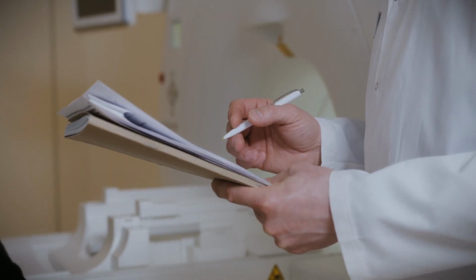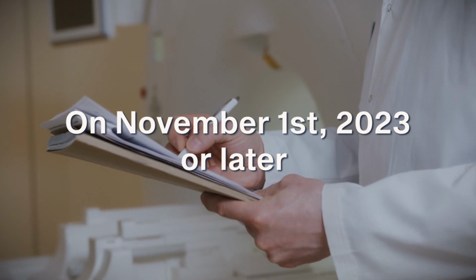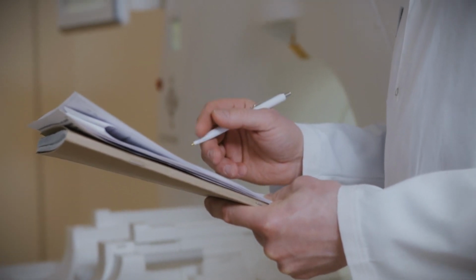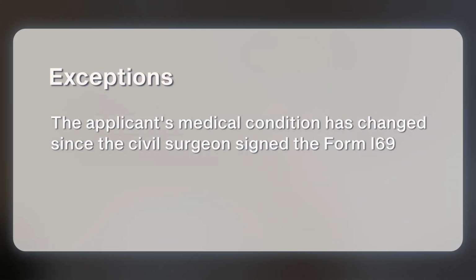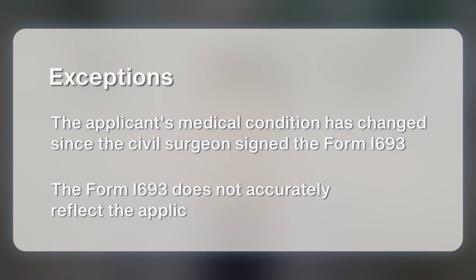A Form I-693 that is signed by the civil surgeon on November 1st, 2023 or later does not expire and can be used for any immigration benefit application at any time in the future. Of course, there is an exception. If a USCIS officer has a reason to believe that the applicant's medical condition has changed since the civil surgeon signed the Form I-693, or that the Form I-693 does not accurately reflect the applicant's medical condition, then the officer has the discretion to request further evidence or a new or updated Form I-693.